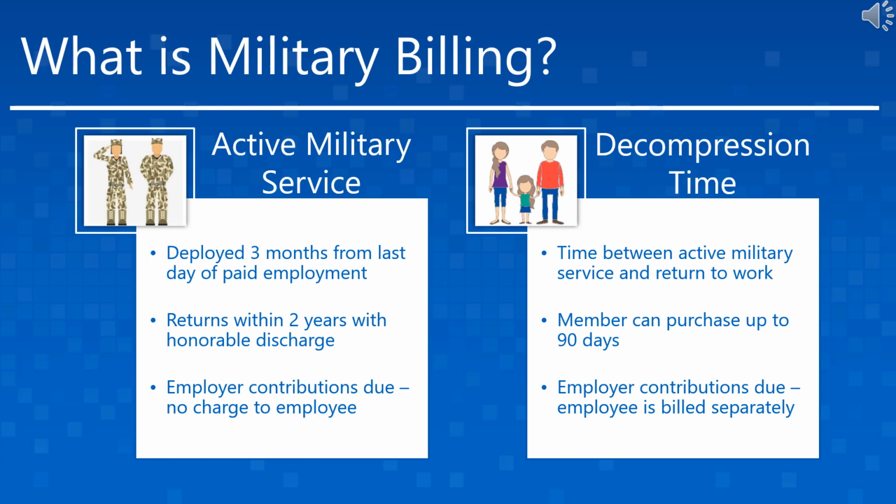Decompression service is the time in between the end of active duty and the date the employee returns to employment with a participating agency. An employee may receive up to 90 days of service and salary for the decompression period, and the employer and employee are invoiced separately for their part of the bill.